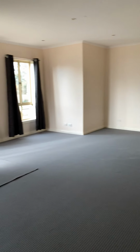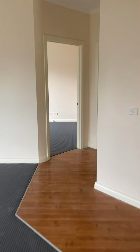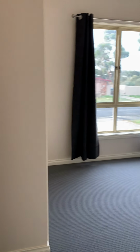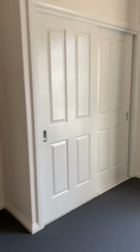Heading to the other two bedrooms. This bedroom would fit a king or a queen very comfortably with extra furniture. Built-in robe.